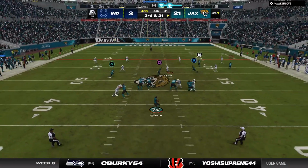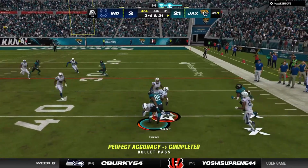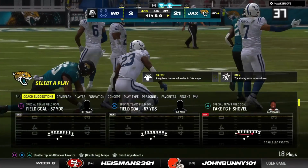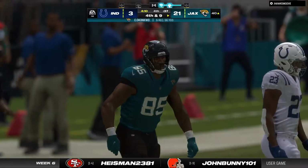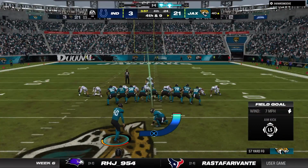Now on 3rd and long, they'll look to throw. A short throw taken in by Okonkwo. And he can only manage to take the football to the 40, and that is well shy of the 1st down marker. They get 12 yards back, but it still leads to a 4th and long.